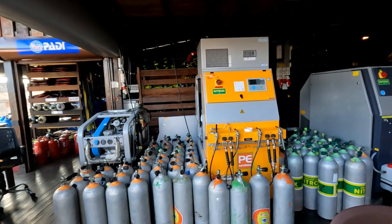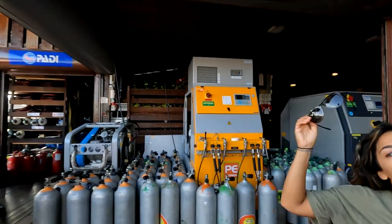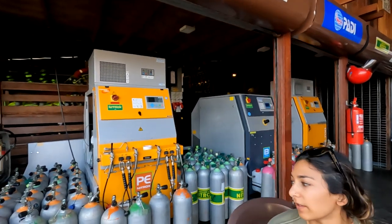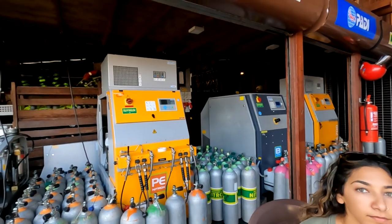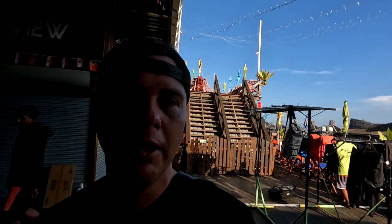Here's all the gear. So we're testing it out, and then if we have a good time today, then maybe we'll go diving tomorrow. We want to see how clear it is. If it's really clear, we can decide if we want to scuba dive or not.